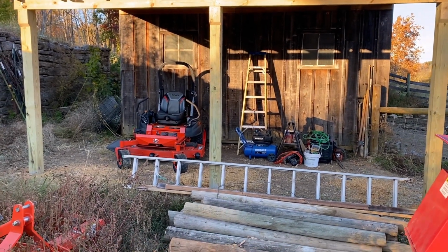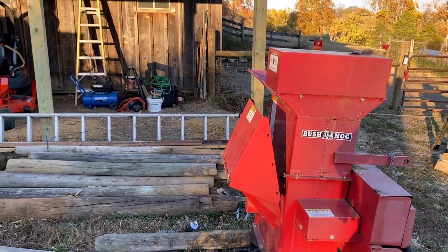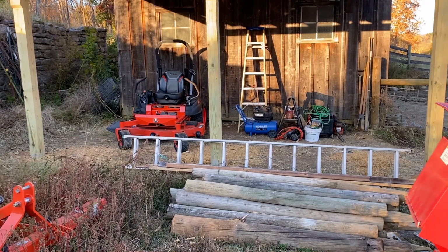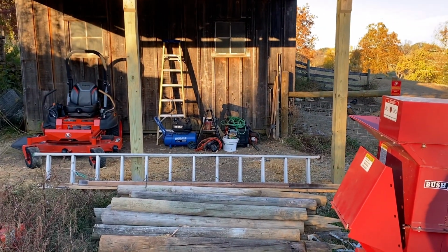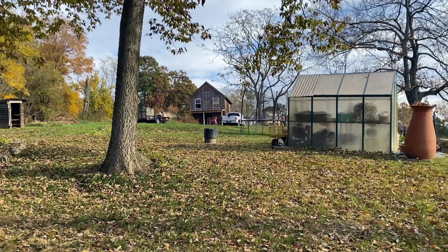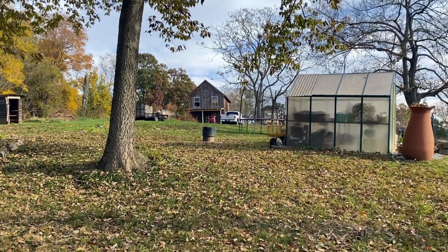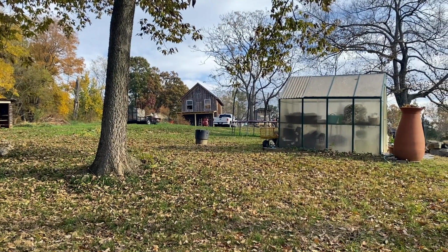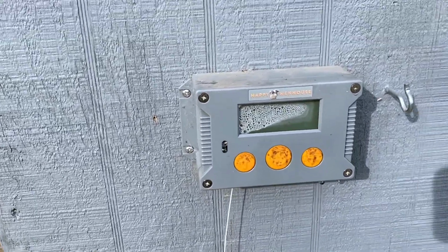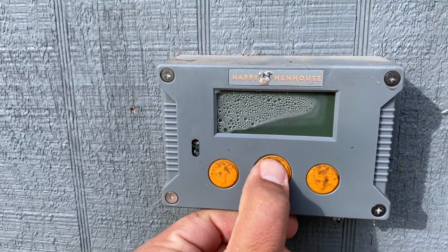You can see I pulled the mower in just for kind of reference there. And I'll have the chipper in there and then the tractor. I think everything else can pretty much stay out, but anyway, I'm going to finish cleaning up here and call it a day. I think it looks pretty good from here. Not too bad. It appears our chicken door here is not functioning.